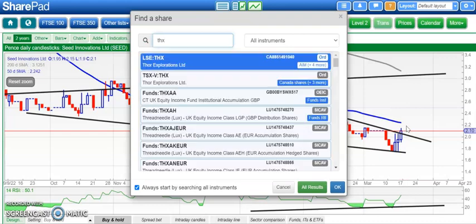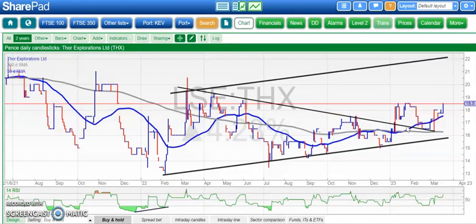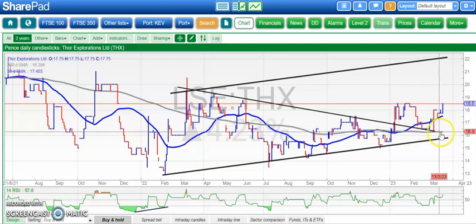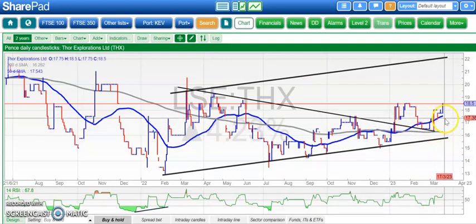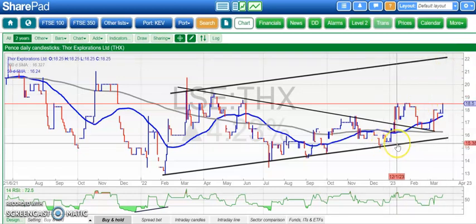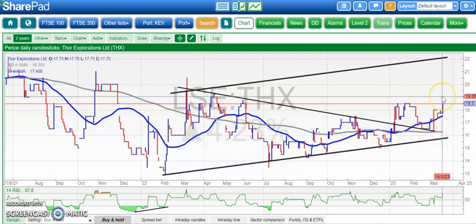Slow but sure progress with Thor Explorations. Here you can see that we made good on that trendline break that we had at the beginning of the year. Bounced off the 200-day moving average. You've got a rising 50-day line there at 17.5 pence, and we should be on track for 22 pence by the end of next month with this turnaround that we've seen in the stock. There's an unfilled gap to the upside from December as well, so shares looking as though they're finally getting in gear for a reasonable move to the upside.